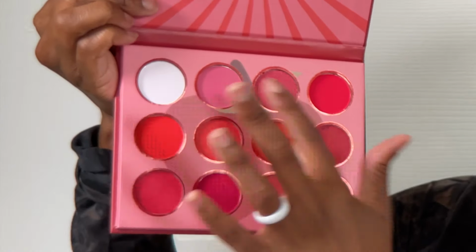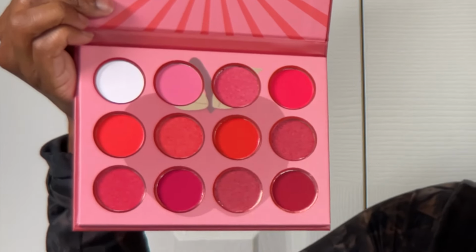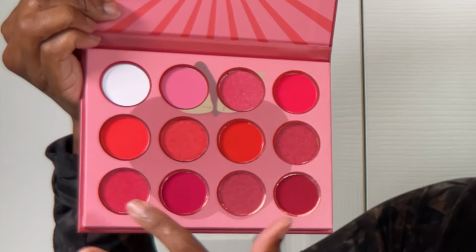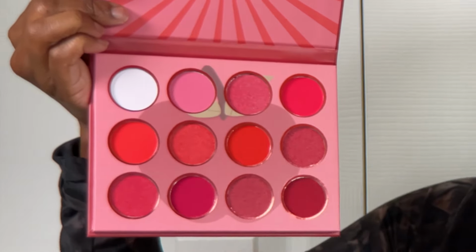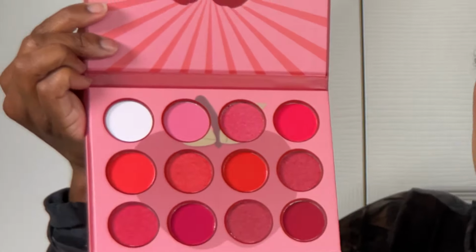So this is her other Candy Crush palette, but this is going to be in the apple version. These are the colors within this palette. As you can see, she gives you a variety of pinks and reds and different hues to play off of. And also you get some shimmer colors as well as some matte colors to work with. And she also gives you this white color, which is going to be really great because if you want to intensify or make any of these colors a little bit brighter or lighter, you can start with the white as a base and do so.